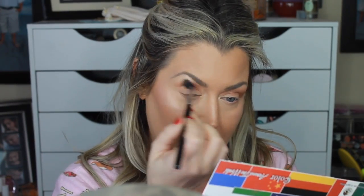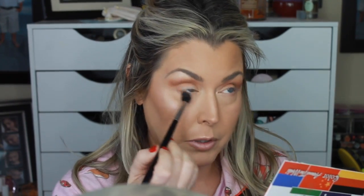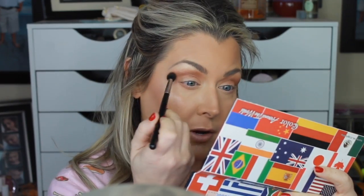So as you're going to see, the formula blends and builds up beautifully. You're not going to notice much of any type of fallout at all. And just to let you guys know, I am very much a heavy-handed type of person. Try not to be, but that's what I do. So they're minute, a little bit of kick up. That's what I'm trying to say. Like very, very little.